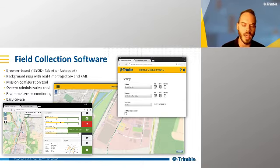Now, I won't go into depth about the best field collection practices today, but feel free to reach out if you'd like to learn more about optimizing your LiDAR data sets.